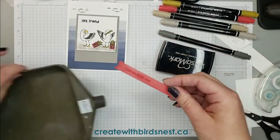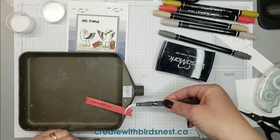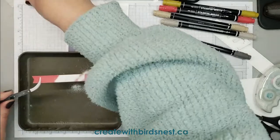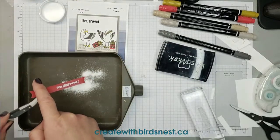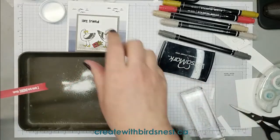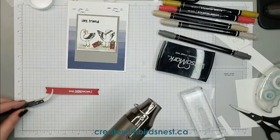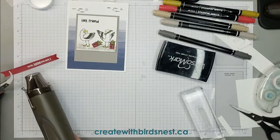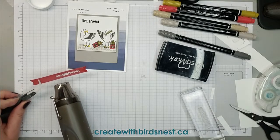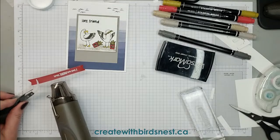Then we're going to grab our tray, our white embossing powder, and we're going to grab those with our very handy reverse tweezers. Okay, sprinkle that over. Just make sure it gets all nicely covered. I always like to flip it over and kind of pat it from the back too to make sure all the excess comes off. Then we'll move that out of the way so we don't get our embossing powder blown everywhere. And we'll heat emboss this with our tool. It's just going to take a second as it warms up to melt this, but it's such a fun way to get a nice crisp, clear, white sentiment.